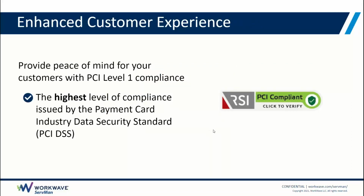I'm going to emphasize the importance of WorkWave Payments' PCI Level 1 compliance. This means that all sensitive card and bank information is kept encrypted and held to industry standard security protocols. Customer privacy requirements have evolved greatly over the last few years. Also evolving, unfortunately, are cyber attacks against organizations' confidential data, which includes customer banking information. So in simple terms, PCI Level 1 compliance means yours and your customers' safety and peace of mind.